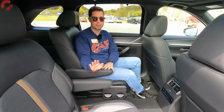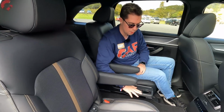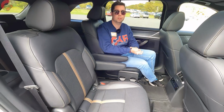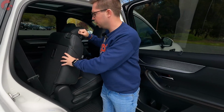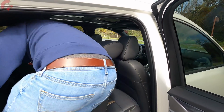Now, if you're curious about the seating configuration, we do have the captain's chair set up on this particular model. We also have these pop-out cup holders, which is pretty nice. Fancier versions of the CX-90 can actually get an entire center console here in the center as well. Let's check out the third row. So when I get back here, you just grab this little lever that allows you to slide the seat out of the way and get into the third row itself.